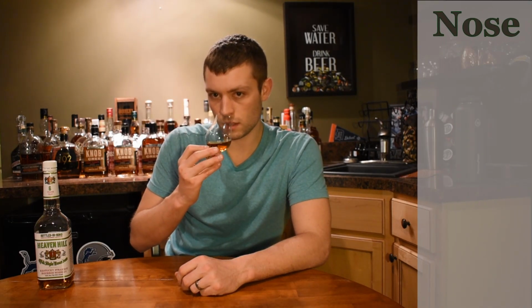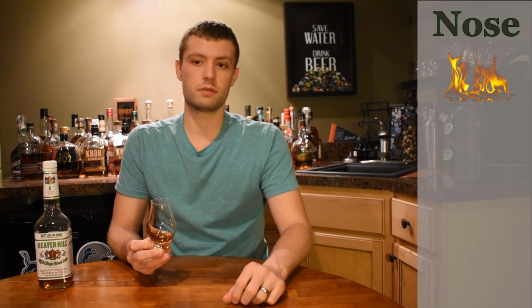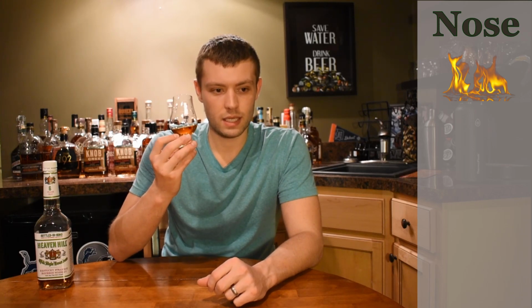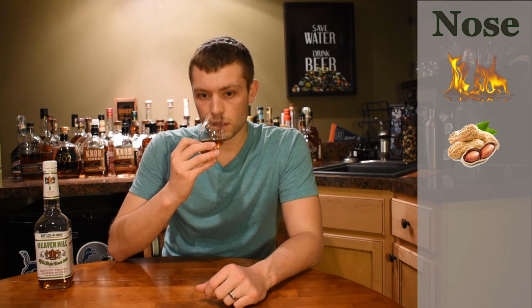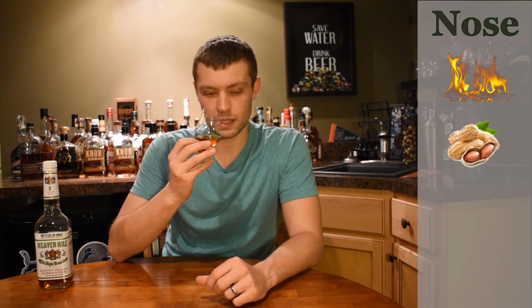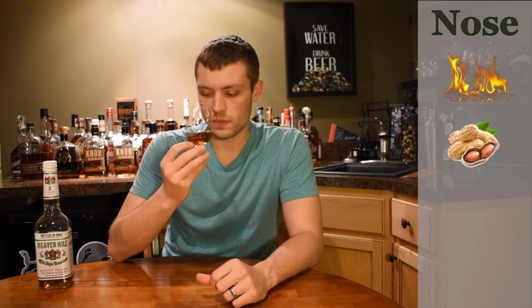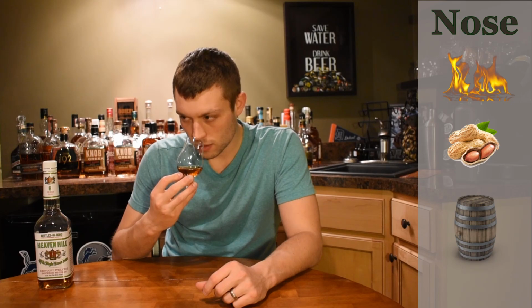So let's get into the nose here. A little more alcohol burn on this one than the Buffalo Trace when I did previously. I get a lot of a nutty smell almost with this bourbon. Almost like a peanut. Not a salted peanut, but like a dry roasted peanut. And almost like a dusty wood smell as well.